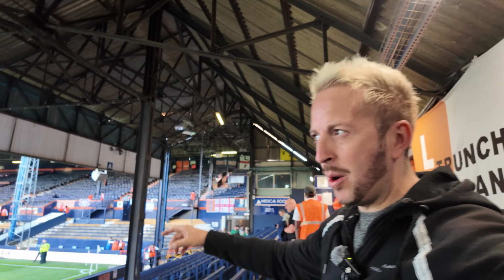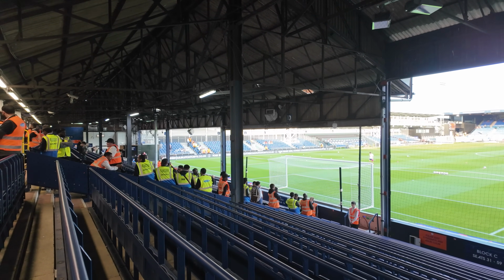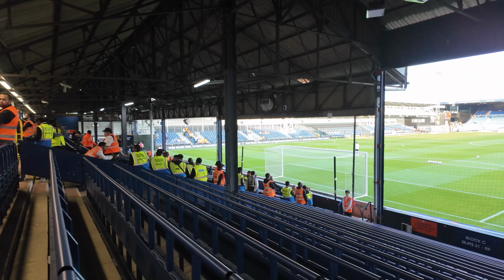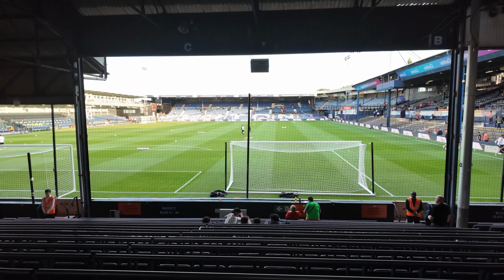Some stands, like up there, where we were last time, the view is somewhat restricted. The roof kind of shields a part of your view, whereas here, it's actually a bit different in the home end compared to the away end. Let me show you. In the away end over there, the view is somewhat restricted, as you can see, whereas a lot better view from the home section.